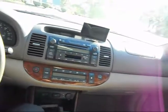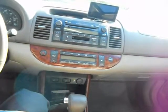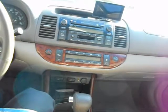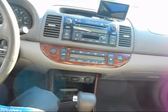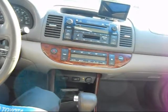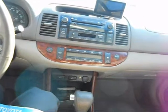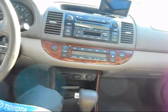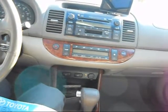This particular car has the 4-cylinder, 2,540 cc's. It's a desert sand mica color. The car was built in Kentucky. And it has several features as standard equipment. I'm going to go through those now.